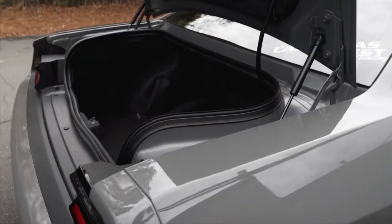Yeah, it's really good to take on trips. A lot of people long distance drive them. They're comfortable, man. Exactly. I would too. Just because of the size of it and how comfortable it is, you can take a long trip in this. And the trunk is huge, a massive trunk.